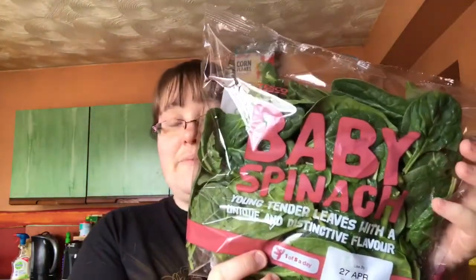Then we have some baby spinach, which is speed food. This goes in anything really. I put it in sauces, spaghetti bolognese, my lasagnas, but yeah, I do really like spinach and it's speed food.